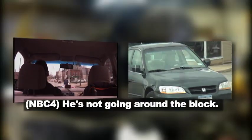What happens when you leave your car behind. He's not going around the block. And why some customers say they feel duped.